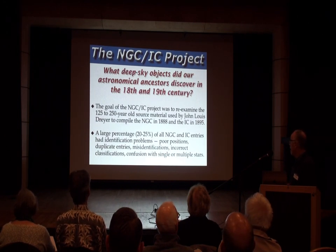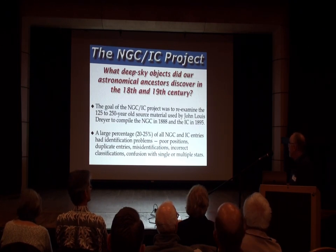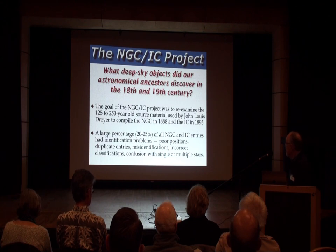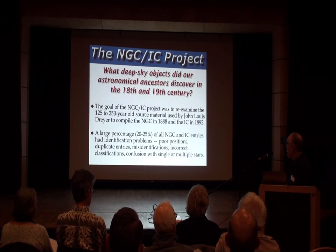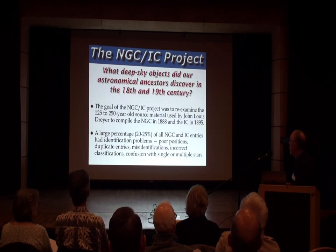And he told me that from his experience a very large percentage, up to a quarter, of all NGC and IC discoveries, of which together there's close to 13,000, had identification problems. Either they had wrong positions in their catalogs, they were duplicates of other objects, they were misidentified in modern catalogs, they were incorrectly classified. An object was classified as a planetary or a galaxy, and it was really something else. And in many cases, some of the objects, even though they're supposed to be extragalactic objects, like galaxies, nebulae, clusters, some of them were just single or multiple stars. So he asked if I wanted to get involved with that, and I said, sure, that sounded great.